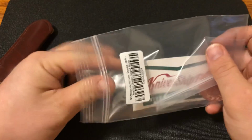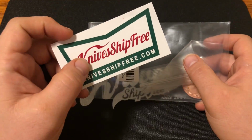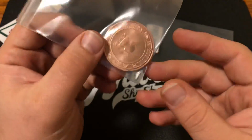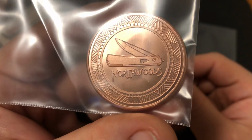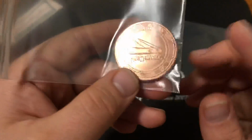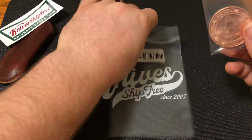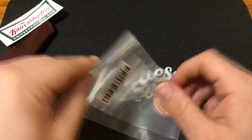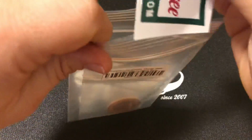The other thing that they usually come with is a sticker. This is a kind of a Krispy Kreme-esque sticker here. So I like stickers, so it's nice to get a sticker. And then recently, or I guess for a few years now, they've been coming with a pocket coin. So you can see it says Northwoods. I'm not exactly sure, that actually looks like a Jared Oser design. But Northwoods pocket coin, I think it's copper. Just an extra little touch to it. But it's definitely a different way to ship them, and it's something that differentiates the Northwoods knives from the regular Gradation Cutlery runs.